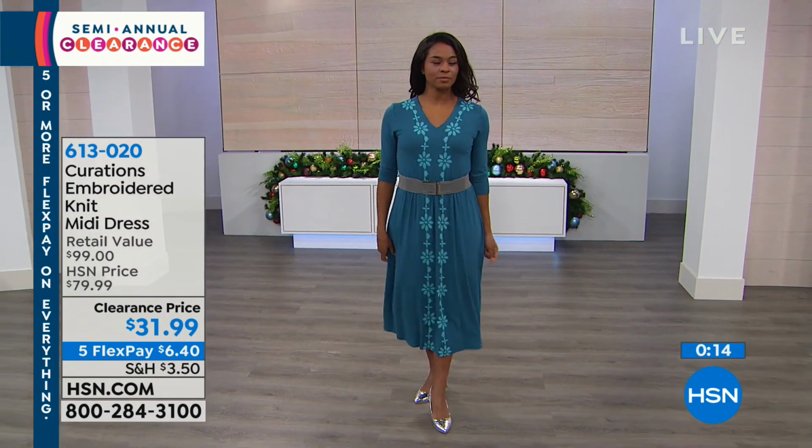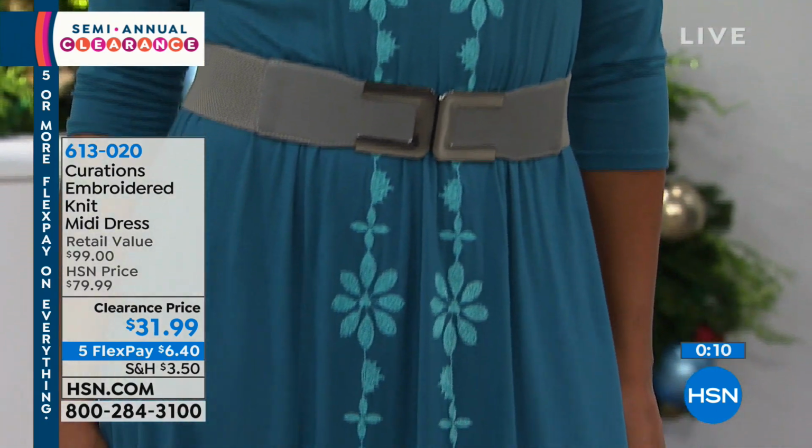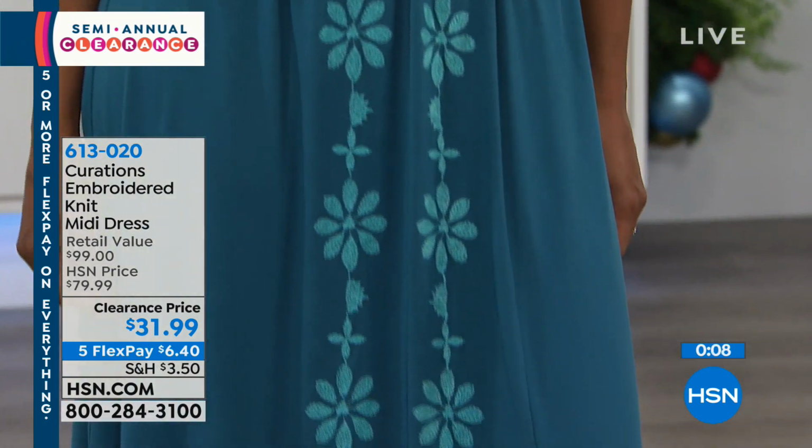Oh, if you're in the workforce, like I am and you are. What do you know? We are in the workforce. We need this dress. I don't know how much longer I'll be in the workforce. Well.